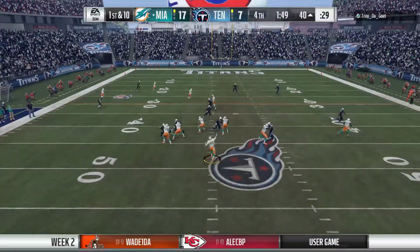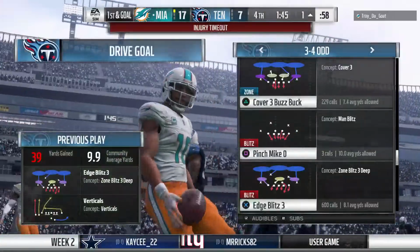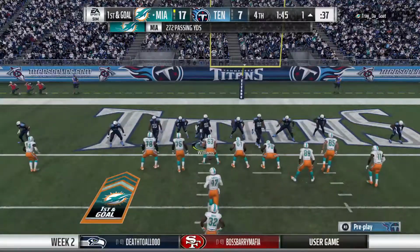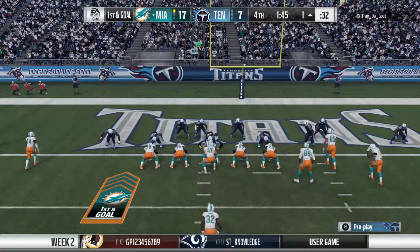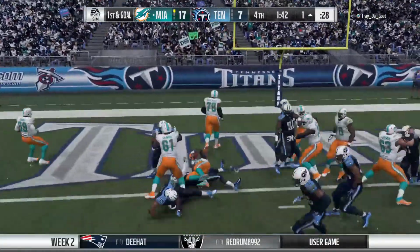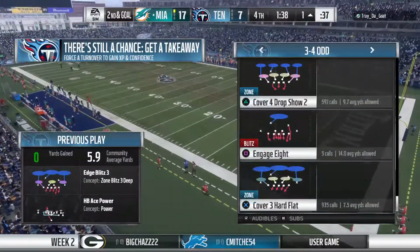Throwing now, Tannehill. Going deep here for Stills. A swing pass caught. First and goal. Defense with their backs against the wall. They'll try and pound it in with Drake. And he is met at the line of scrimmage, and he goes down right there. No gain on the play that time, and it sets up 2nd and goal.